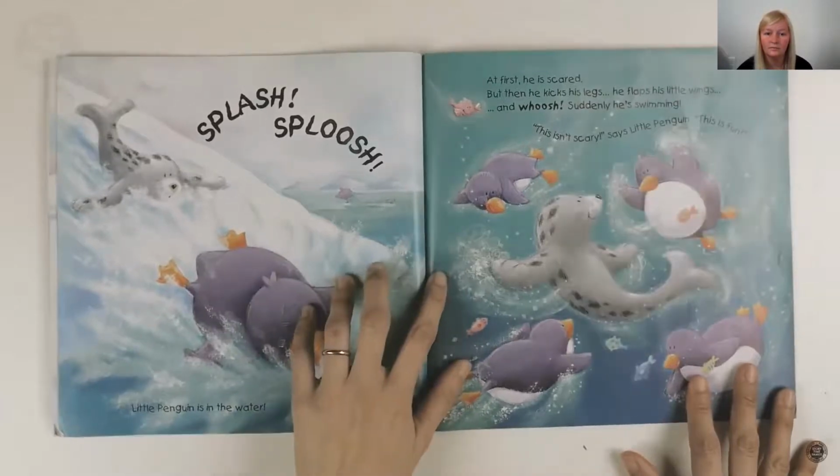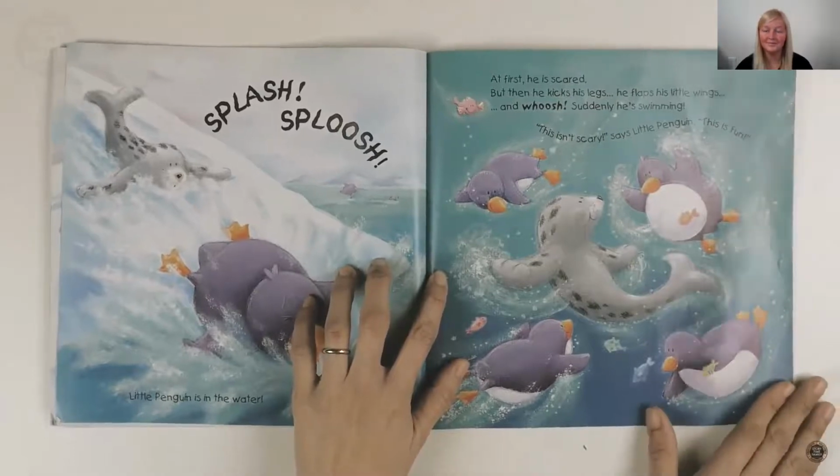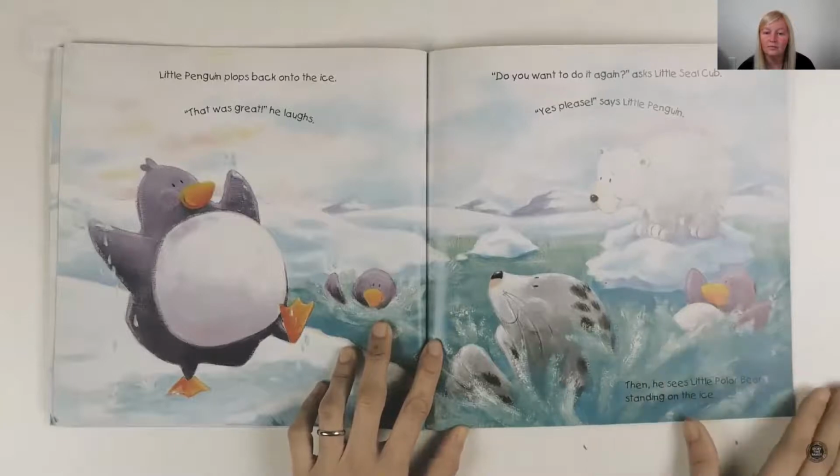At first he's scared, but then he kicks his legs. He flaps his little wings and whoosh! Suddenly he's swimming. This isn't scary, says little penguin. This is fun. Little penguin plops back onto the ice. That was great, he laughs. Do you want to do it again? Asks little seal cub. Yes, please, says little penguin.